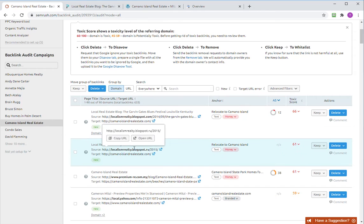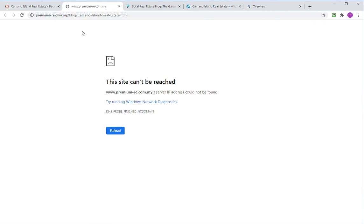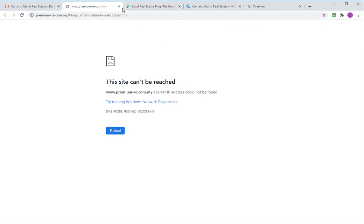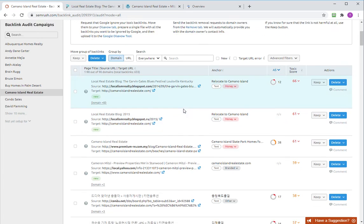Same thing. Now this one has the RU, and that might be the reason why it's causing a bad backlink. Here's another one that's 60%, premiumre.com. So again, we go there. Actually, this page is down. I will try to go there again. Yeah, and it's down. So this link will just pop off, and it won't be that big of an issue.